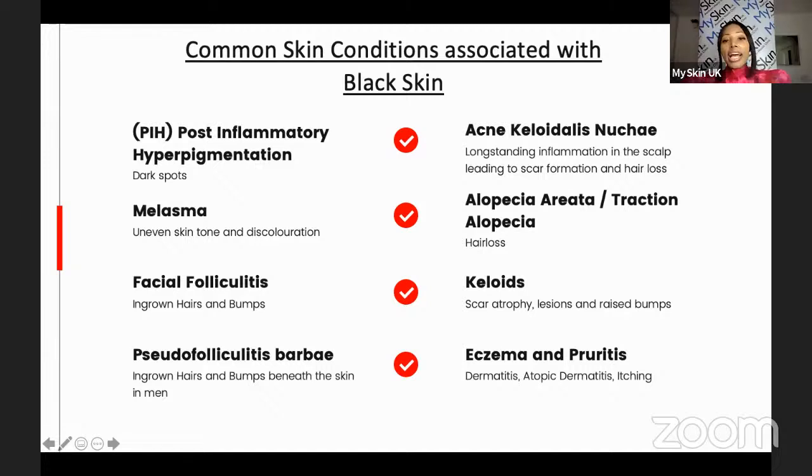We're going to look at some of the conditions that patients with darker skin tones come into the treatment room and tell us about.